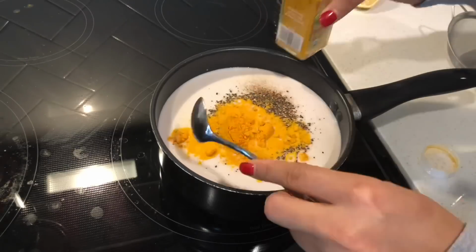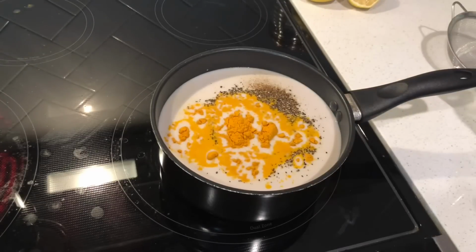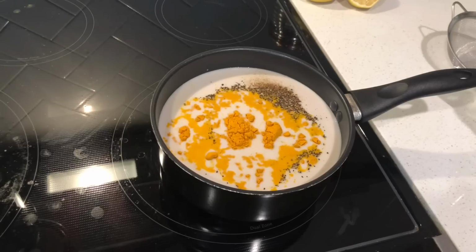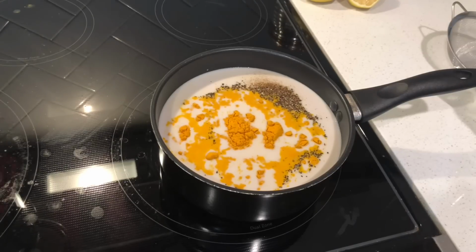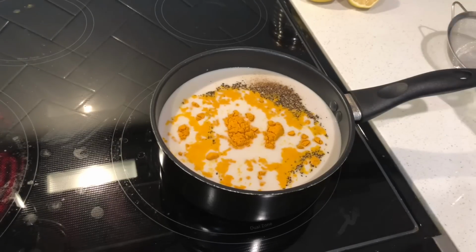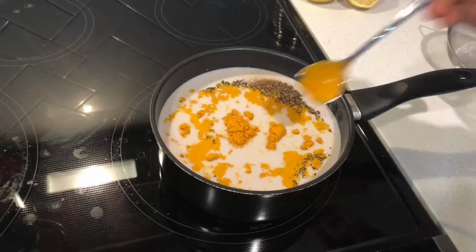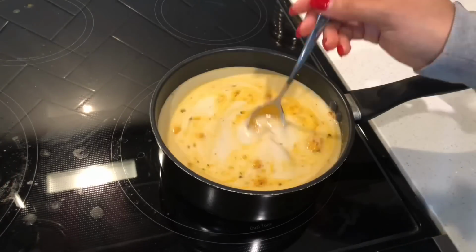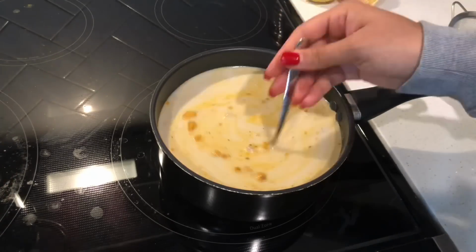And I'm just going to really let all this boil because I want it to be better than the first batch. The first batch separated a lot, so I'm hoping that letting everything simmer for longer helps with this one. Make sure everything is mixed really well, especially the ground turmeric. You want that to be completely dissolved.